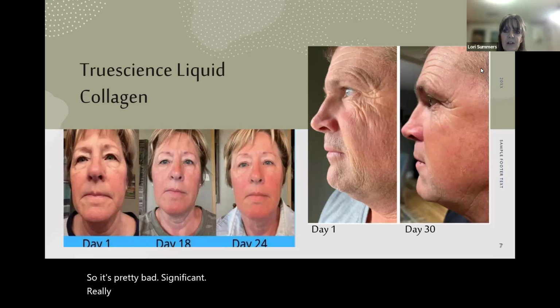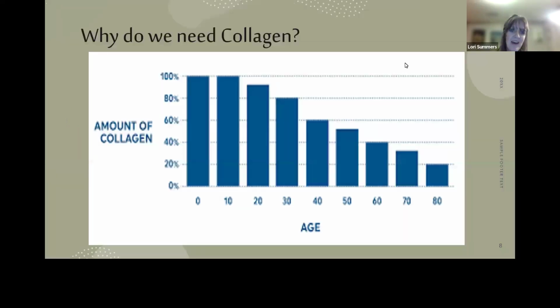So in this gentleman, you can see obviously the color in his skin has changed. He's got more tone to his cheeks. He looks a little bit healthier, less pale. And then look at the crow's feet, how those have changed, filled in. They're a little plumper and smoother. The wrinkles on his forehead. And then even his smile wrinkles, you can kind of see have changed quite drastically. And again, that's only in 30 days. So pretty quick results for the collagen on the outside.